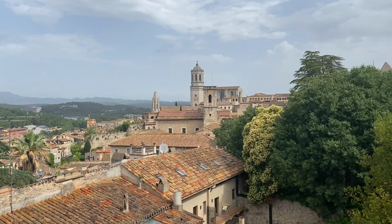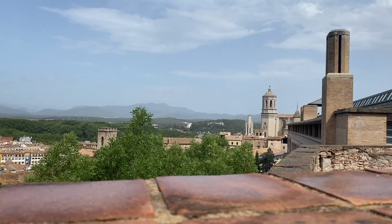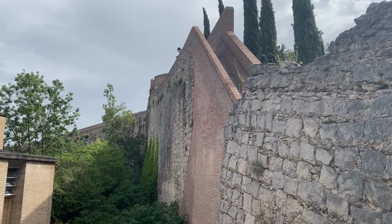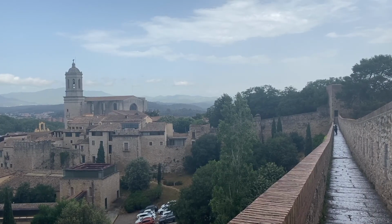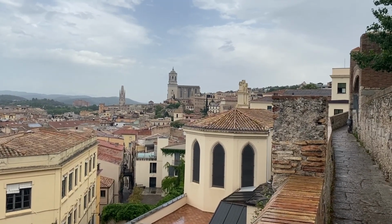As well as admiring the walls and towers themselves, the walk offers fantastic views over the city. However, there are a lot of stairs to climb, so you need to be in fairly good health to explore this attraction. Girona City Walls are the perfect way to start a trip to Girona, giving you a preview of some of the best sights and leading you from the city centre straight into the heart of the old town.